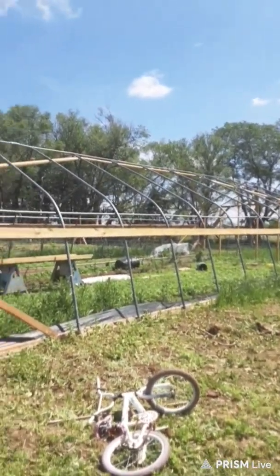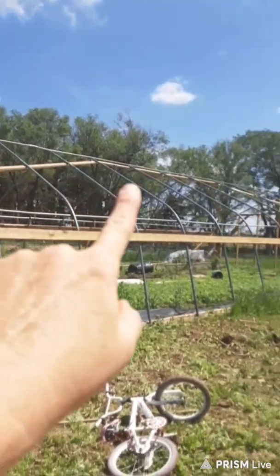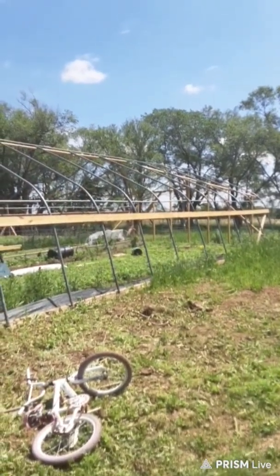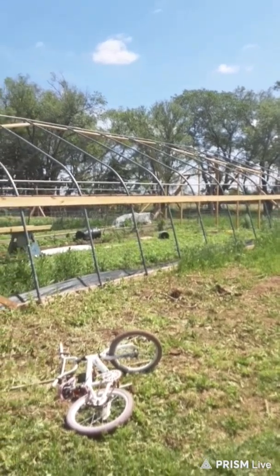Also, my husband has taken some 2x4s and did some extra bracing. After all those windstorms, we just can't afford to put so much money and time into a building and have it be destroyed by wind.